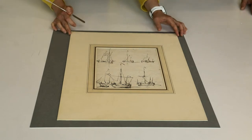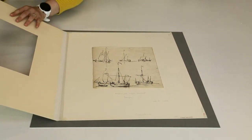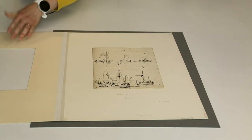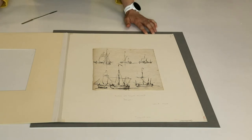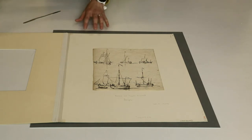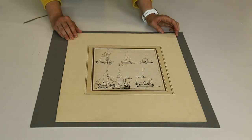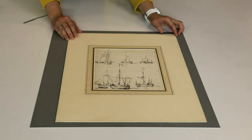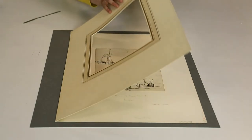So this drawing is a beautiful ink drawing made on handmade paper. It is on the side, thank you. So it's an iron gall ink drawing on paper. And this one is in the studio at the moment because it will be going on loan in Holland in the autumn. So you can see it's in an old, what we would call an old mount. It looks really nice with all the wash, but it's not made of conservation grade material. So potentially with time, it could cause some damage and discoloration to the object.